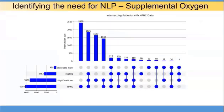It's important to understand when NLP should be used. So when we looked at vitals, again, vital signs exist as structured data, but not as frequently as some might need. Another example of that here is supplemental oxygen or a high flow nasal cannula. This is an UpSet plot. And so what we're looking at is, we knew that high flow, or this was a specific question that was asked from researchers within the community.